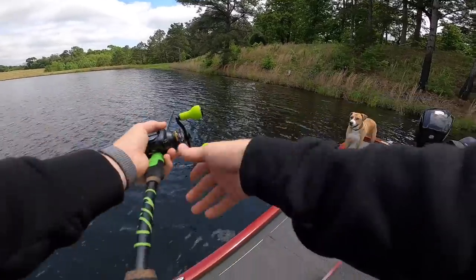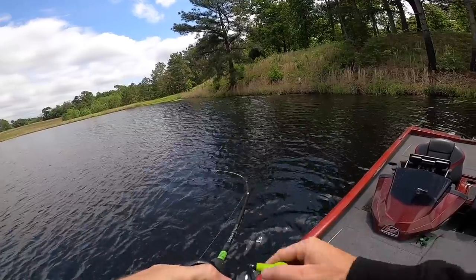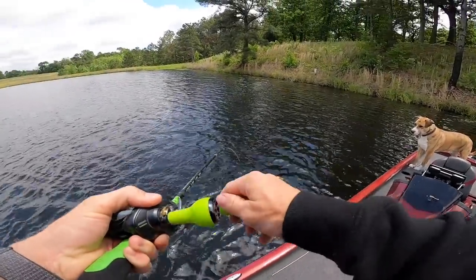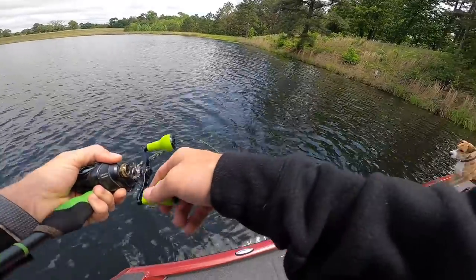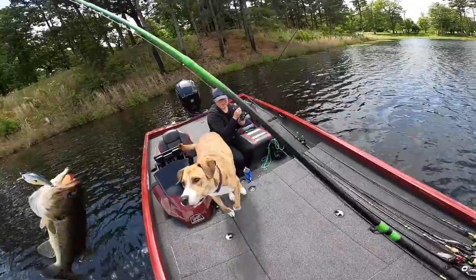Oh, he chased it all the way to the boat. Woo! There we go. That might be grass. Nope, that's a fish. All right, this one's pretty good too. Look, he's got some fight. All right, they got some fight out here. Nice. Oh, wow. Hey, Zeke. That's number two in the boat. See you, bud.